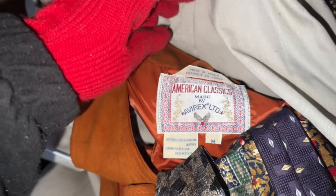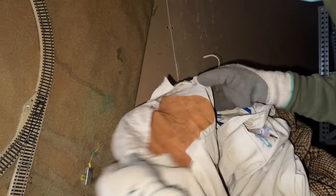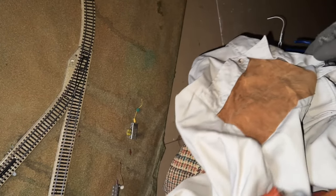American classics made in Korea. This is Zero King. Redhead. What was the second one? Got Redhead, Zero King. Okay. And American classics. And this is one. Is this Ducks Unlimited? That's good. That's a duck hunting vest, I think. Oh. Okay.